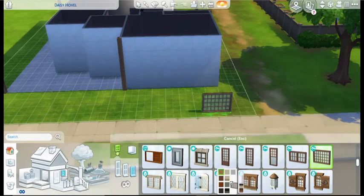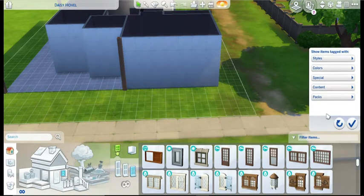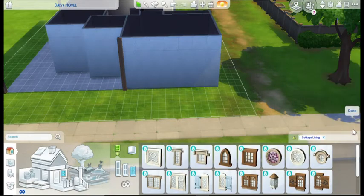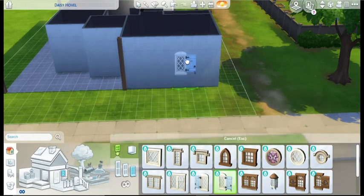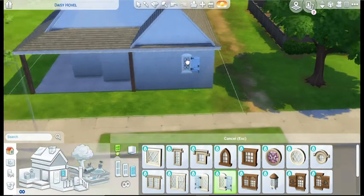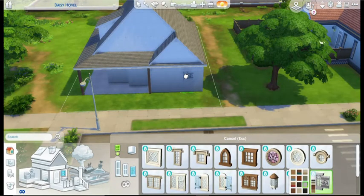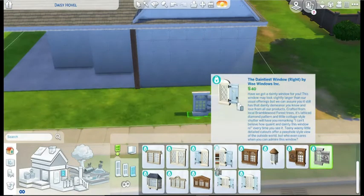Or we could probably use cottage living, actually. I haven't used any of the cottage living stuff, so let's look at that and see what they got for me. Oh, these are so cute, though. Oh, look how cute this is. I don't know if this will fit the vibe of the house. We'll go with this for now until I figure out something better, if I figure out anything better. But right now, I do like the windows a little bit.